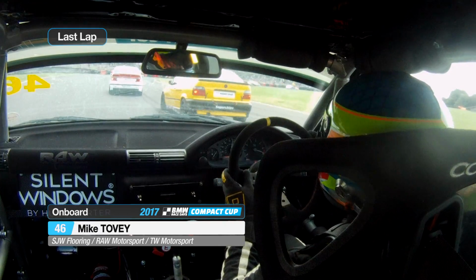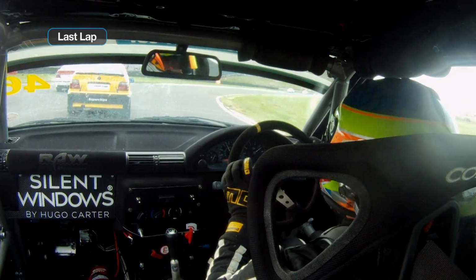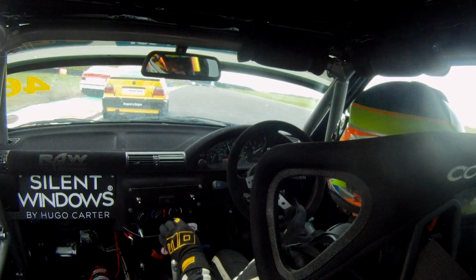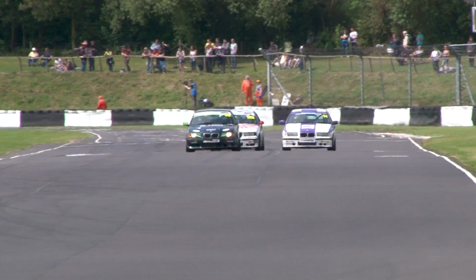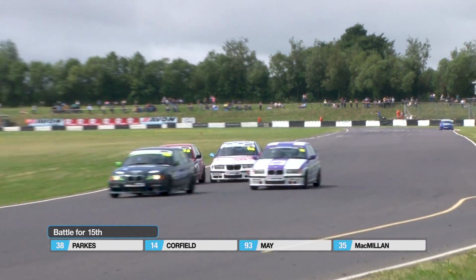Mike Tovey will drop one. We're on to the final lap of the race, by the way. This is why the racing is getting even more fraught than normal further back. Towers has gone through, but then runs wide onto the dirt. Skeets tries to find the gap up the inside, and further back, we can see on the left-hand side of the screen there, the red car.